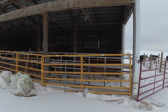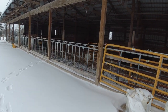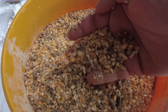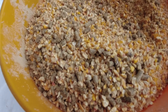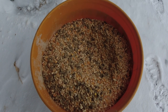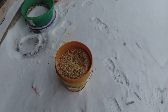I'm gonna throw some grain in these pails for these guys. They're on pretty much full feed, but we're still feeding them every day, just to keep the feed fresh. May as well show you guys what the grain looks like. Just corn, protein pellets, and mineral. I believe it's an 18% ration, so pretty universal. Just adjust your poundages you're feeding for the animal size and go from there.